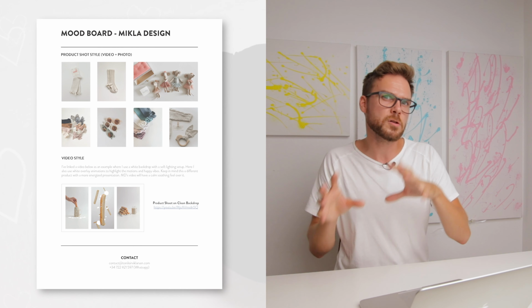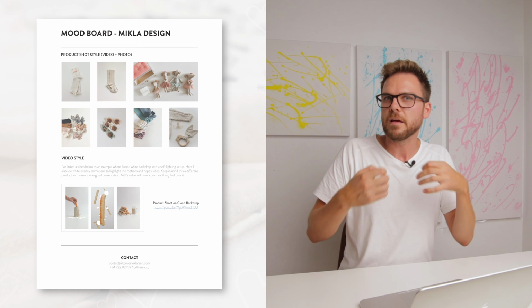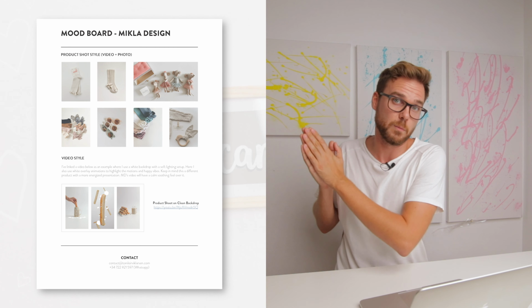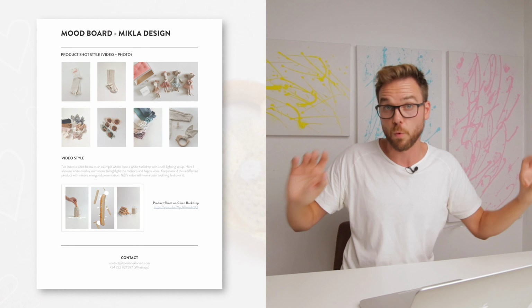Then there's the mood board. Here I put together a collection of photos and maybe some videos that represents the style that I'm picturing for the client's materials. The end product will not look like the mood board. The mood board, it's just to give a feel of what I'm going for.